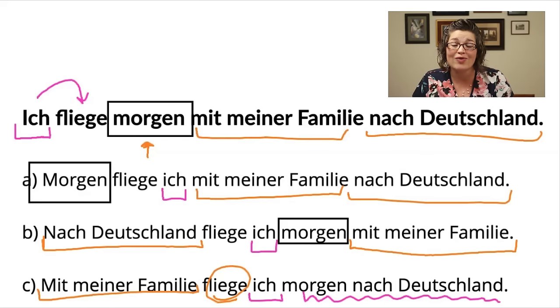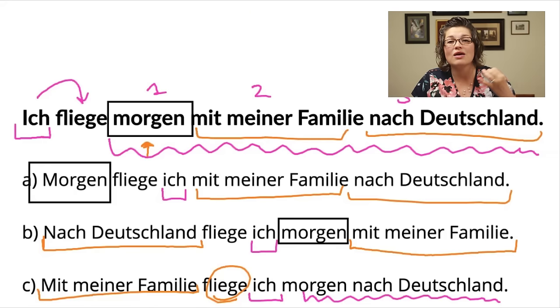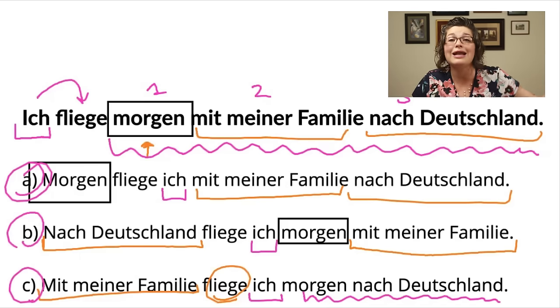So the thing to note about this is that however many elements you have in the third position of the sentence, we have 1, 2, 3, you have the same number of variations on the sentence that you can create in German. You have 3 different ways that you can transpose the elements from the third position in the sentence to have 3 additional options, right? 1, 2, 3. If we had 10 elements in position 3, we could create 10 different sentences where one at a time we're transposing them to the front of the sentence in order to emphasize them.